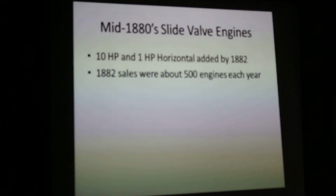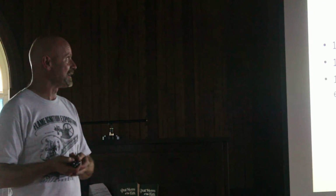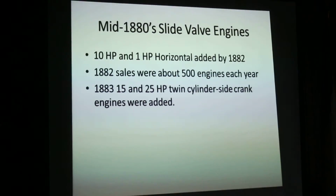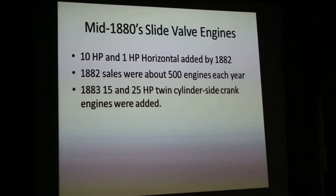Mid-1880s, the 10 horse, like I said, was introduced, and a 1 horsepower horizontal was also introduced. The 1 horsepower was kind of interesting because it resembled the Crosley side crank half horse engine that we see in several instances here in the Flame Expo. One of those does exist today. I'll talk a bit about that in a second. 1882 sales were about 500, and that 500 produced number seems to hold true pretty much all through the slide valve era. So we ended up with an ultimate production of around 3,200 engines or so.